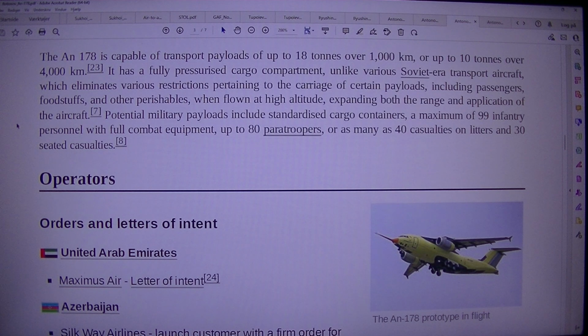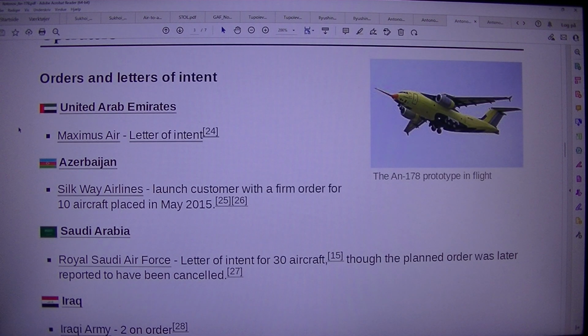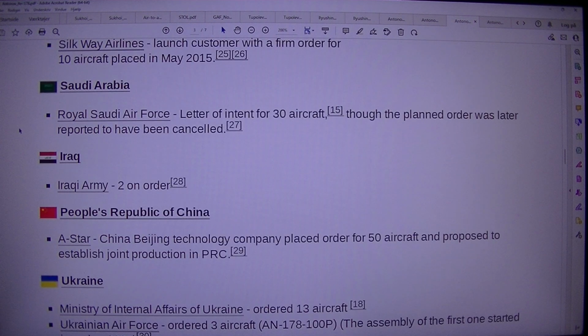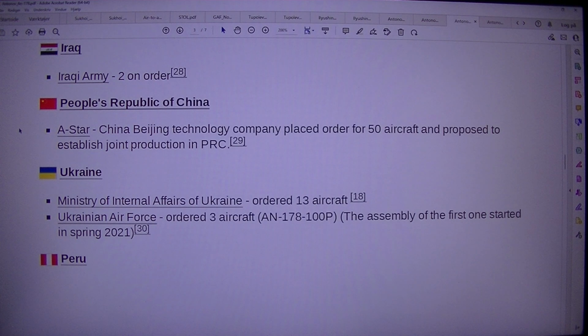Operators. The An-178 prototype in flight. Orders and letters of intent. United Arab Emirates, Maximus Air, letter of intent. Azerbaijan, Silkway Airlines, launch customer with a firm order for 10 aircraft placed in May 2015. Saudi Arabia, Royal Saudi Air Force, letter of intent for 30 aircraft, though the planned order was later reported to have been cancelled. Iraqi Army, 2 on order. People's Republic of China, Star China Beijing Technology Company placed an order for 50 aircraft and proposed to establish joint production in the PRC. Ukraine, Ministry of Internal Affairs of Ukraine, ordered 13 aircraft.